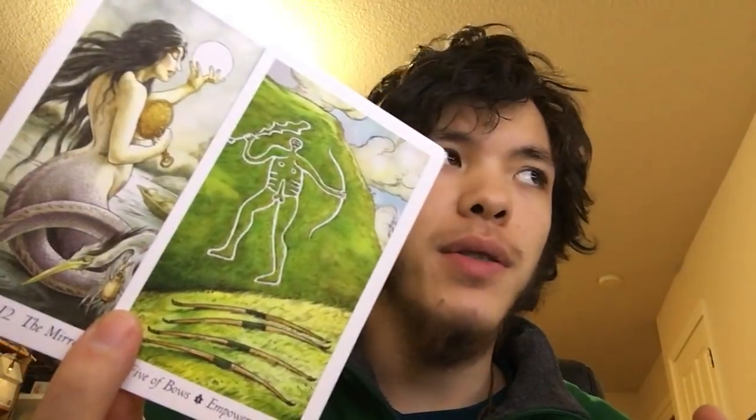Wow. We get the mirror. This is cool. With the 5 of Bows, empowerment. Lately I've really been enjoying shuffling it like this, to see what comes out. Wow, with the Queen of Bows, the hare. I see this as the fear card.